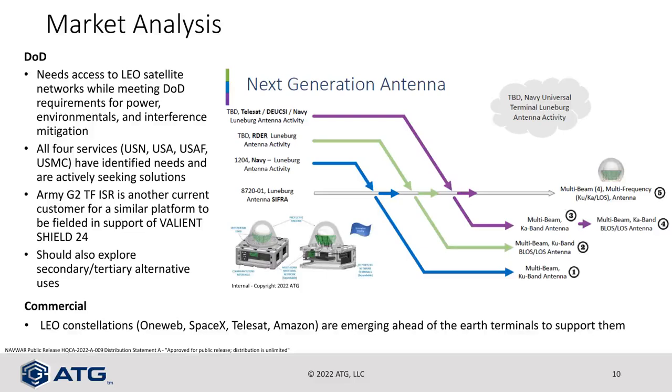As you know, there are LEO constellations such as OneWeb and Starlink already deployed, with more satellites being launched each week and more networks such as Amazon Kuiper on the way. So there's an immediate need across all of the services to provide terminals that can support LEO and legacy SATCOM networks, as well as meet DoD requirements for low power consumption, mil-standard environmentals, and interference mitigation. ATG's antenna supports all of these capabilities, plus adds multi-beam support.